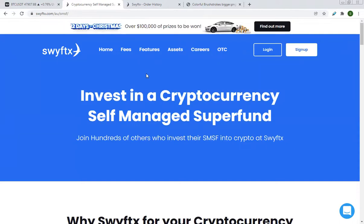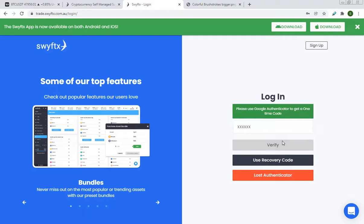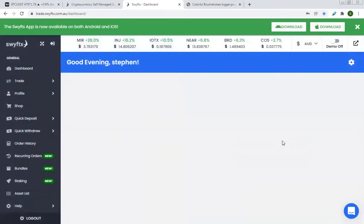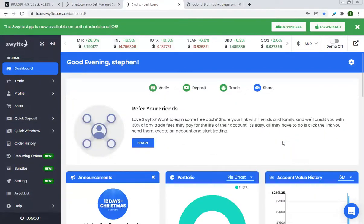Okay, great. So that's a lot of stuff about the Swyftx website. Let's go over to the platform itself, and I'm logged in here. Hopefully, after the authenticator code, which is going to come now on my Google Authenticator. Let's just check it on the phone. Okay, I'll put that in, and that's verifying that code. That code changes every minute at least, so that code I just used, you won't be able to use 1 minute from now.